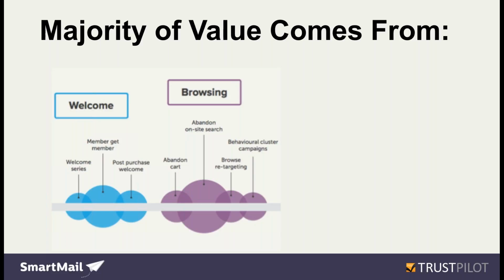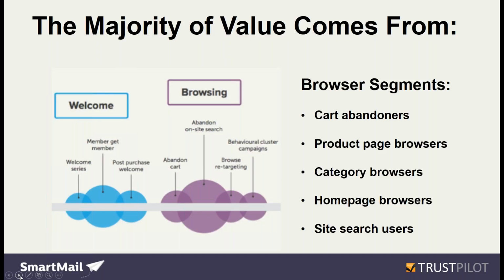This side is where people are browsing, people are in decision mode, and they haven't actually pulled the trigger on making a purchase. They could be new visitors, or returning visitors that haven't made an order. Effectively, this side of the journey is about identifying people who have shown some level of purchase intent on your website, but left before completing an order. Let me click to the next slide.